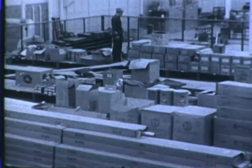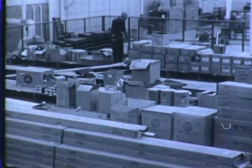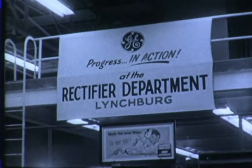I'm pleased to report to you that we have successfully completed the first phase of our move to Lynchburg. We are now in full production, and all of our equipment lines moved from Lynn. We've made progress, but we intend to make a lot more. In fact, we have a department-wide program called Progress in Action. Its sole purpose is to serve you better.